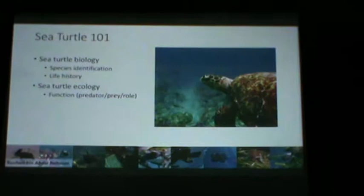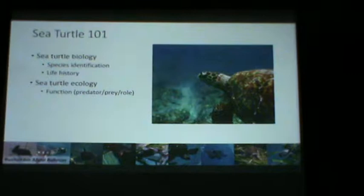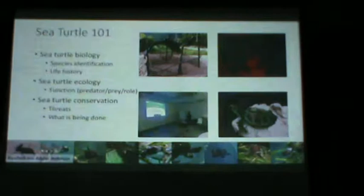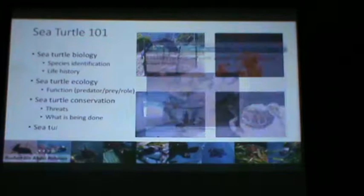I also talk about sea turtle ecology. This is the more interesting stuff. What's their function in the ecosystem? How important are they? And what are the implications for the entire marine system as a whole? As well as sea turtle conservation, what are the issues? And what's being done about some of these issues?